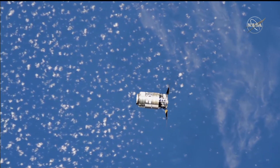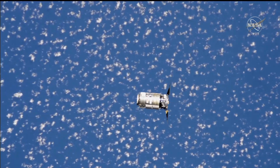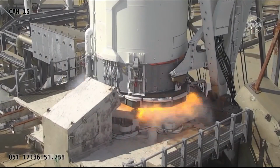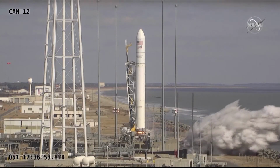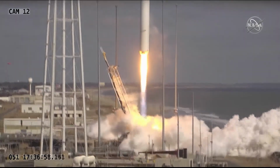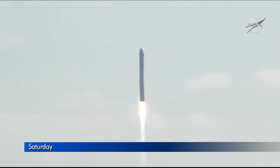It's taken Cygnus about 2 days to get to the point you see it at today. Cygnus launched at 11:36 a.m. Central Time, 12:36 a.m. Eastern Time from NASA Wallops, carrying over 4 tons of cargo aboard it. You can see Cygnus here as it lifted off on an Antares rocket from Wallops, Virginia.